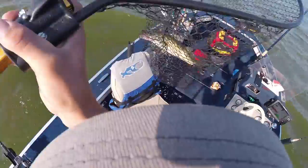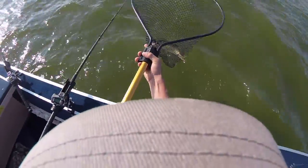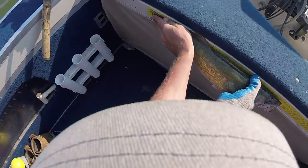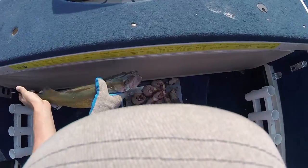All right, here it is, folks. We got a Green Bay walleye here for ya. 19 and a half.